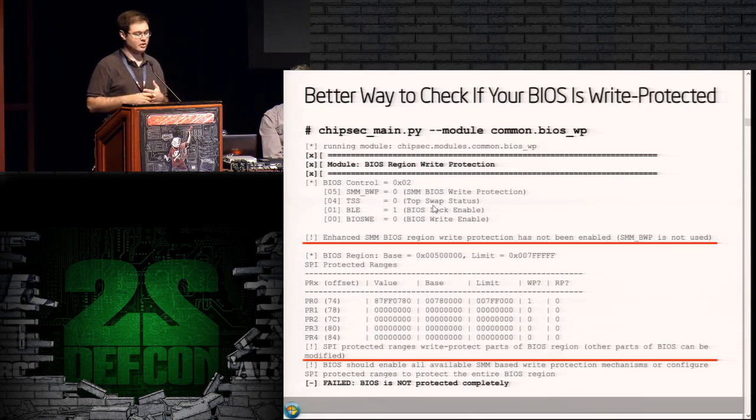You could do that with some tool manually, and that's kind of a pain. So we wrote a tool called Chipsec, and MITRE has a tool called Copernicus. Basically you can go and see what these bits are set to. At the top there you've got BIOS write enable, and you want to see that that's disabled, so 0. You've got BIOS lock enable, and you'd like to see that this is locked, and that's what will generate the SMI. And then you've got SMM BWP, forcing that the writes have to occur when you're in SMM.